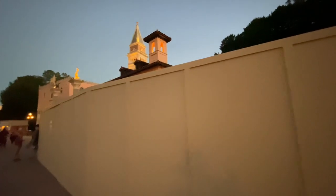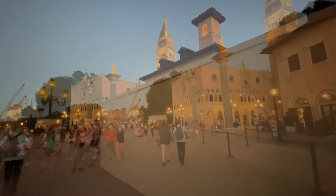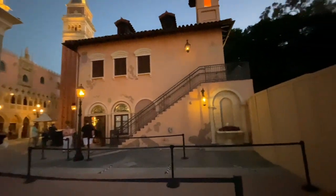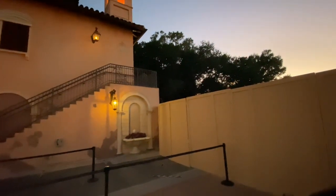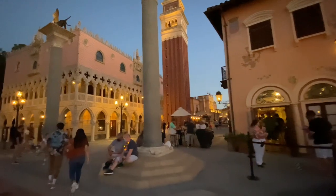But it does extend the whole space between the American Adventure and Italy. And by the way, for the above the fence photo, I'm very tall. The above the fence photo of that construction I'll show on the Disney at Play page that accompanies this.